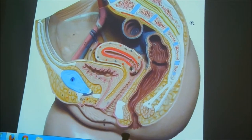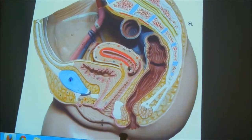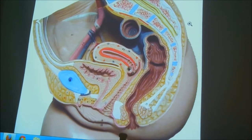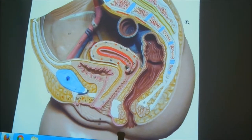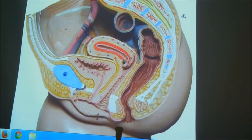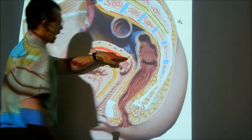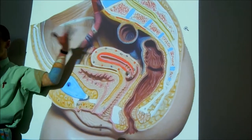Stratum basalis. Remember stratum basale in your skin? It's the one that regenerated? Same logic. So the basalis makes the functionalis. The functionalis is what goes out of your body when you menstruate and the baby implants in. It's like your skin. It's still bottom up. On this model, though, it's showing the two. Both of those together is the endometrium. So the endometrium is both of those in one. So what do you call, then, this layer here? That is not the endometrium. What's that? Myometrium, muscle of the uterus.